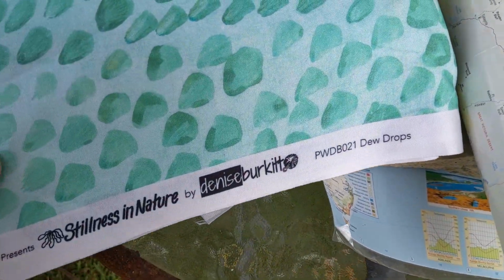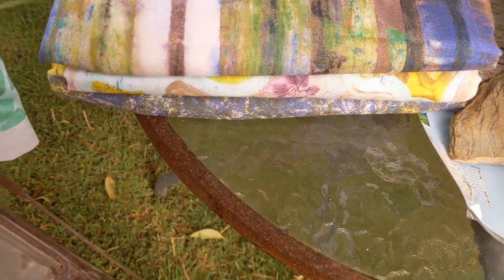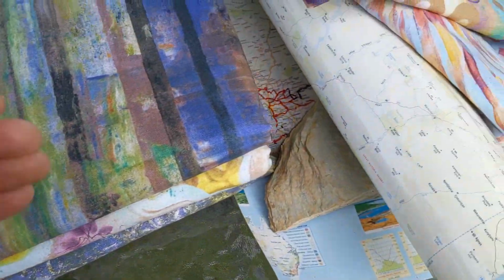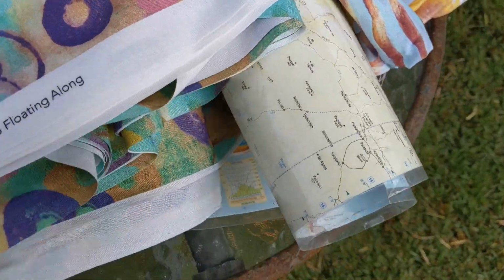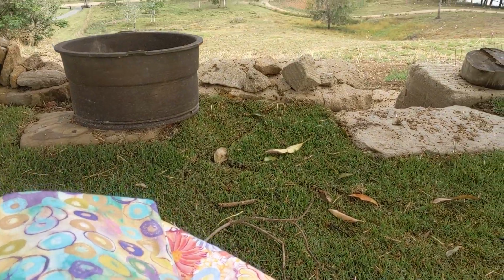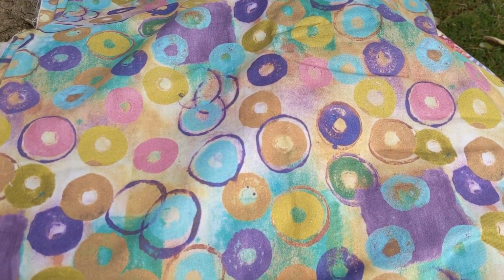The next one is called Dewdrops, and it's in aqua colourway. I really like this one. It's quite fresh. At the moment, I'm trying to decide whether I will make cushions or a bed quilt for the new house. This is really fun, and I remember doing this. I was in a heightened sense of creativity, and that's what Stillness in Nature does for me. When I'm camped in a campground, or even now with the property that I've bought, I love kind of isolating myself, and that's when I'm most creative.